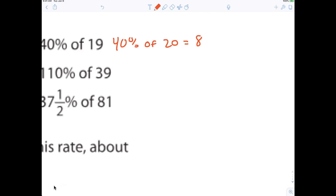Anybody have any issues with what I'm doing right here? Now again, I didn't do that right. I forgot the what? Squiggly lines, because we're estimating. Good, thank you for getting involved.